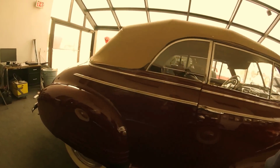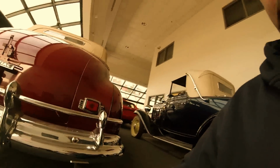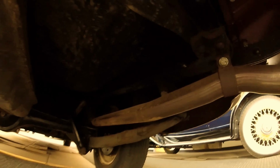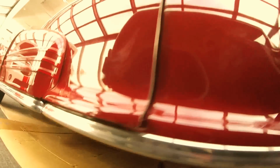It's a gorgeous car we got here. We take a look underneath. Just look how clean it is. Look at this. 15,000 miles. Nice and clean. If anybody's interested in it.